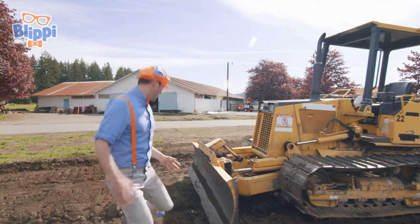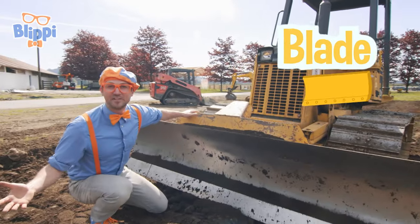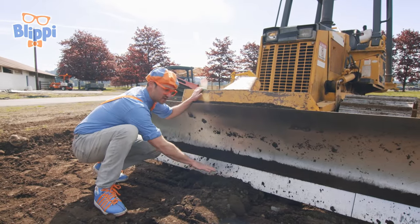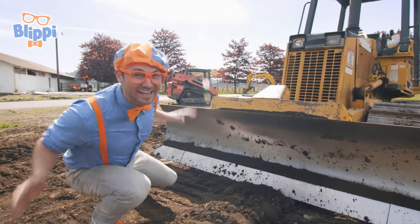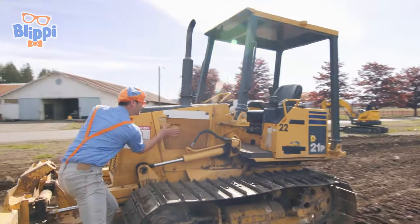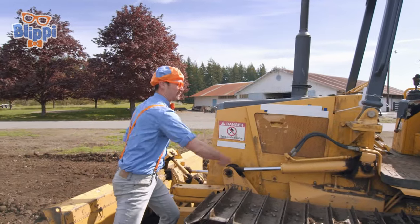Here, come on. Whoa, this is the blade of the bulldozer. Yeah, the blade pushes anything and everything out of its way. And then it goes flat on the ground and then makes the ground nice and flat. Whoa! And how it gets all of its power is right here. Yeah, the engine. And this is the engine compartment.